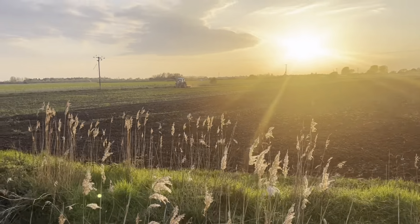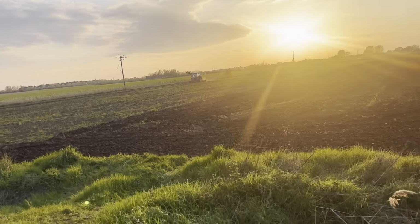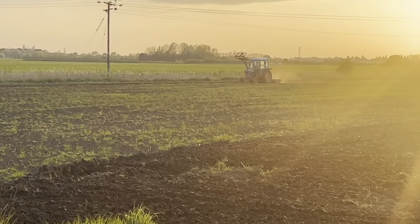Charge up with a 6.6. Poor old girl's having to work hard. It ain't really. You nick the bloody exhaust. But, oh, look at that sun. Killing, isn't it?